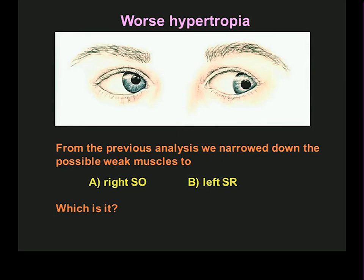Now we know that the vertical recti, superior and inferior rectus, control the position of this abducted left eye, and the obliques control the vertical position of this adducted right eye. So since this left eye is normal, that left superior rectus must be fine. So this tells us, not right off the bat, but just going through these little maneuvers, that the problem was with this person's right superior oblique. And that's why they had the right hypertropia to start with, and we were able to get down to which muscle it is.